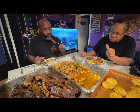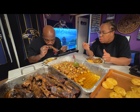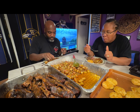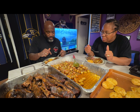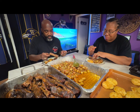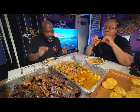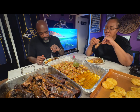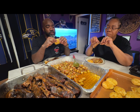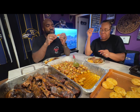Mm-hmm. Potatoes, well cooked. That's one. Yeah. Right off the bone. So remember I told you earlier, even though I put the same sauce on each rib, you can still taste a difference in the seasoning. Yeah. Mm. Yeah. Definitely three different flavor profiles, based on different types of seasoning. And then, of course, the biscuits. Mm. Good.